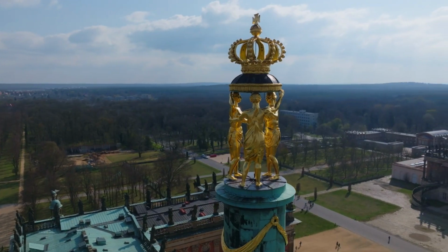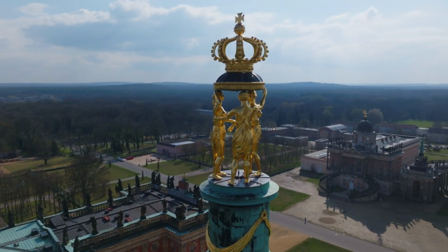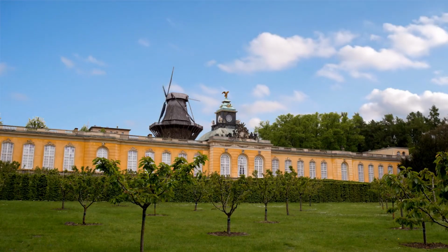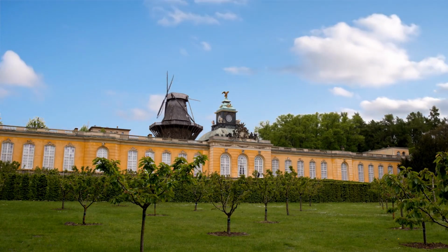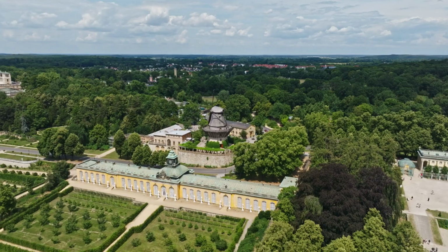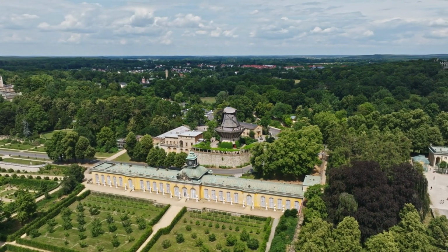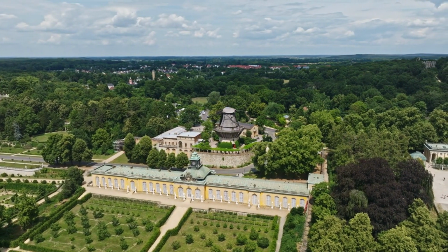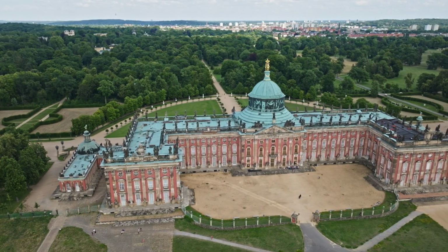Its golden roof glints in the sunlight, and the exotic decorations transport us to a fantastical version of the Far East. Further on, we find the Picture Gallery, a separate building housing Frederick's impressive art collection. It's the oldest surviving royal museum in Germany, and walking through its halls is like taking a crash course in European art history. But the true magic of Sanssouci lies in its quieter corners.